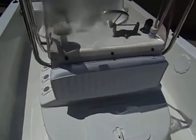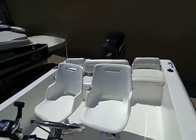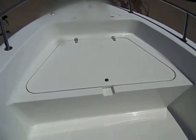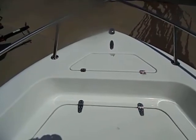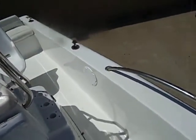This boat has a lot of storage. Both the back seats raise up. A little storage spot right there, and then this whole front, it also raises up for storage. Another little spot up there for an anchor or whatever you want to put in there. As you guys can see, this thing is very clean.